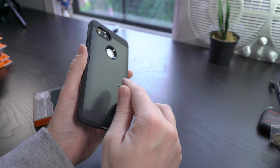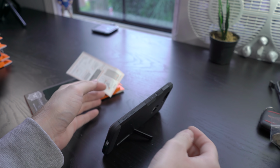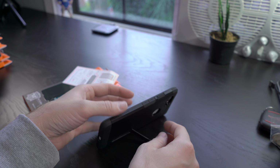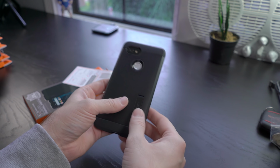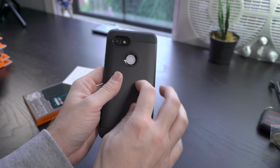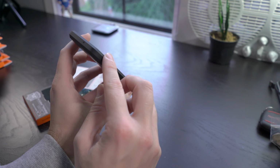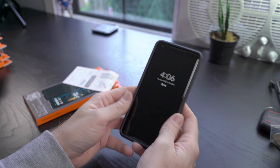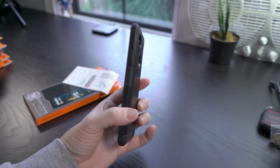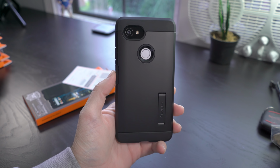It's a little bit flimsy. It can fall off, but it just snaps back in pretty easily and allows you to prop up your phone. At just this one specific angle, though, you can't really angle it any other way, so it just sort of falls down. But it's nice to have the kickstand, nice little touch there, and it looks great. I love how it's just so chiseled and perfectly cut. Looks amazing, honestly. If you did want to get a rugged case, this is definitely one of the better ones to get. And yeah, that's going to do it for this video.